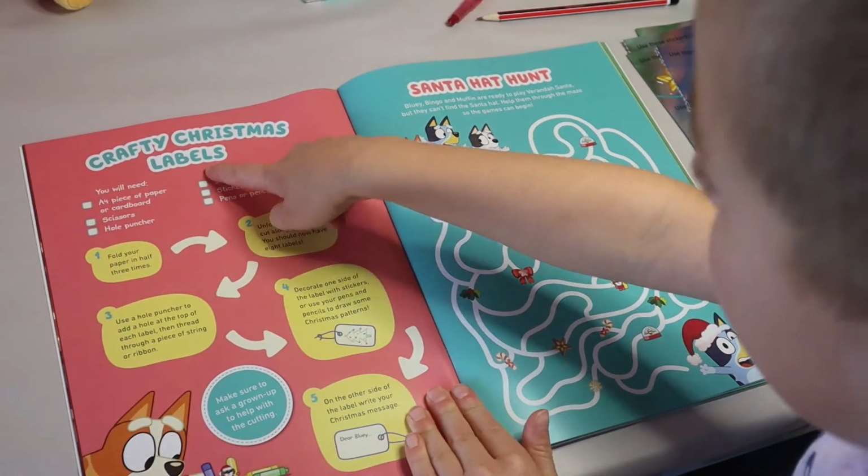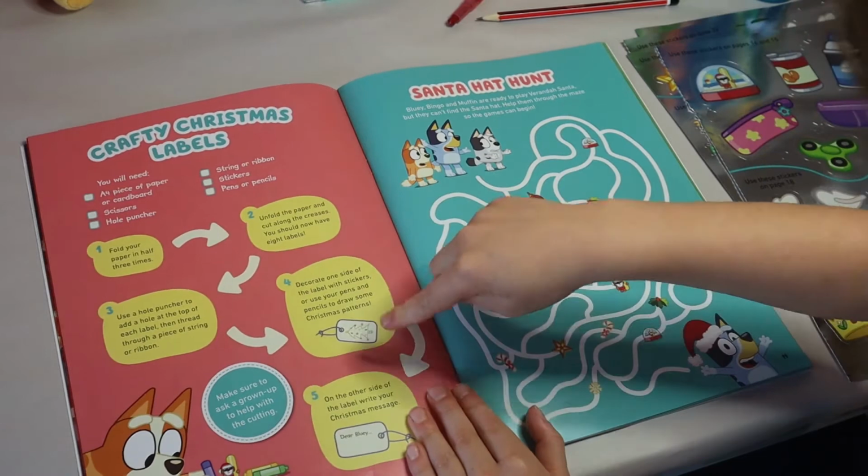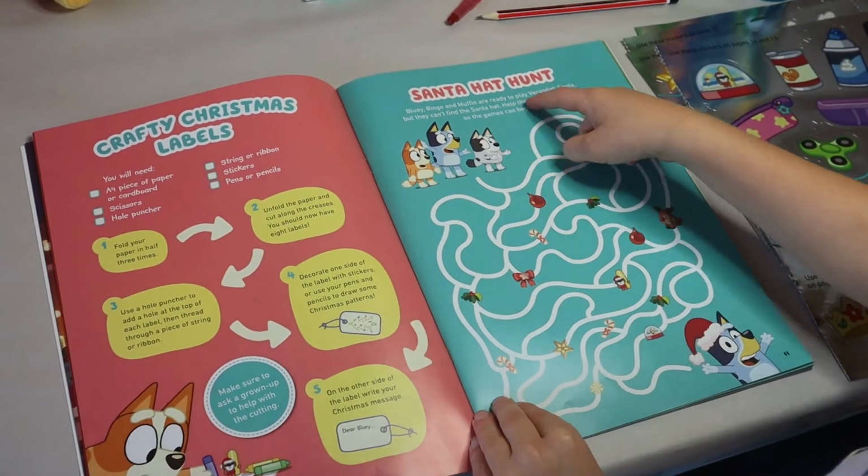Crafty Christmas labels. This is a lot of fun, but it takes a bit of time and you'll need a grown-up to help. Santa Hat Hunt.